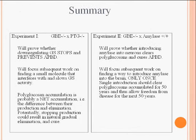Here I wrote a summary of the two experiments. Experiment 1 is the adult polyglucosan body mouse bred with the PTG mouse. What will this achieve? It will prove whether downregulating GS actually stops and prevents APBD the way it does Lafora disease. We know this in Lafora disease. We need to know it in this disease. This will focus subsequent work on finding a small molecule that interferes with and slows glycogen synthase activity.